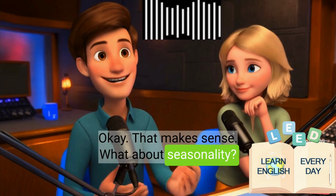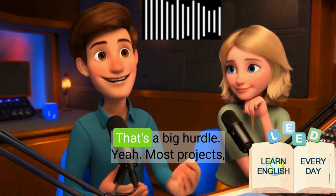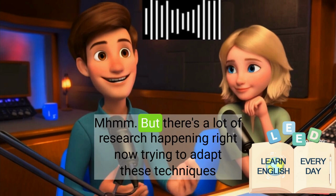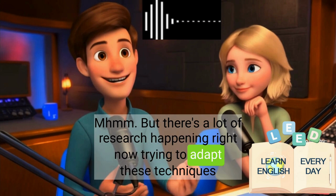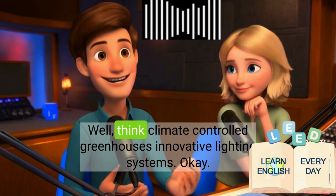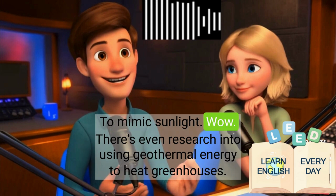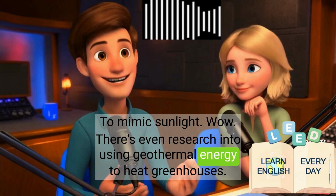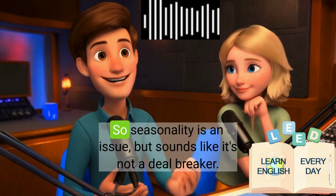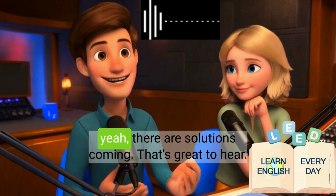Okay, that makes sense. What about seasonality? Oh, that's a good one. I mean, this farm in Paris, it's thriving in the summer. But what happens in the colder months? That's a big hurdle. Most projects, just like that one in Paris, are focused on warm weather crops. But there's a lot of research happening right now trying to adapt these techniques for year-round production. Really? Like what kind of research? Well, think climate-controlled greenhouses, innovative lighting systems to mimic sunlight. There's even research into using geothermal energy to heat greenhouses, especially in those colder climates. So seasonality is an issue, but it sounds like it's not a deal breaker. It's definitely a challenge, but there are solutions coming.